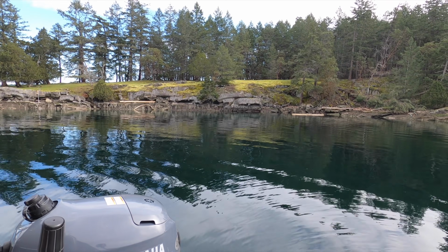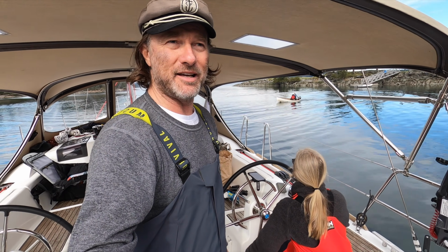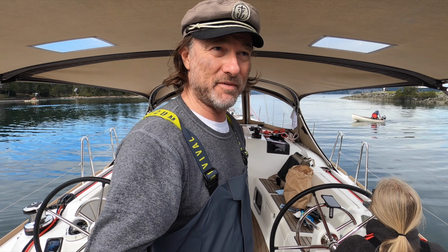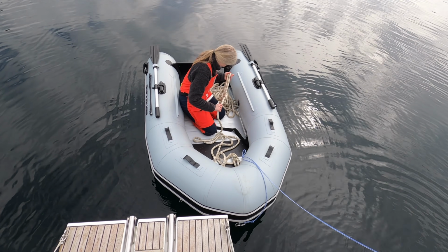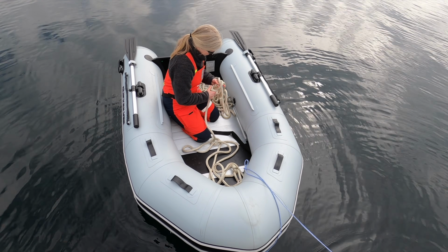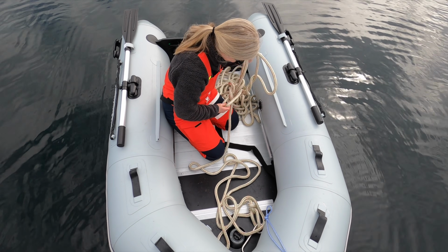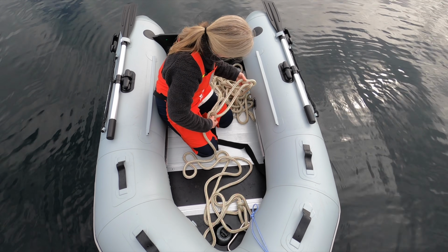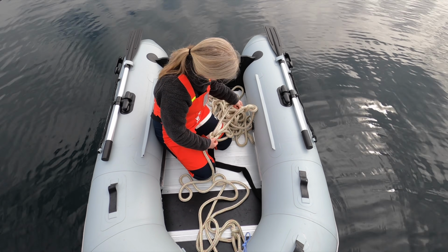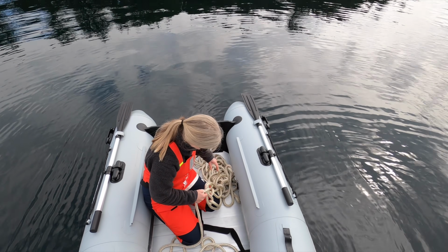So I've done a stern tie once, so we'll see how it goes. Not sure who's doing what yet, but we'll get her done. Okay, so we have very poor line management. I handed Adele the stern line, and apparently it's in a few knots, as we're floating in the anchorage.